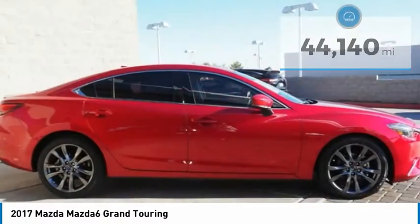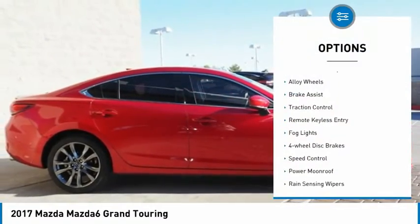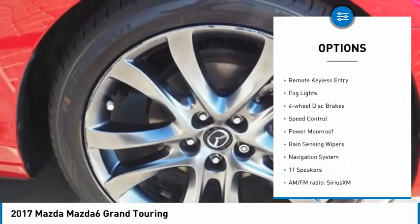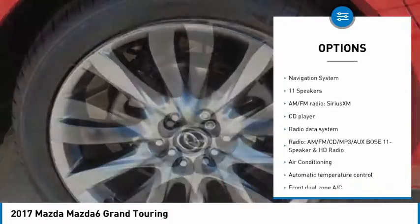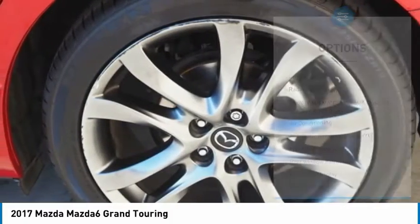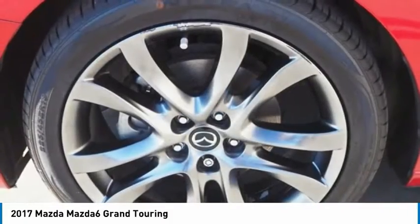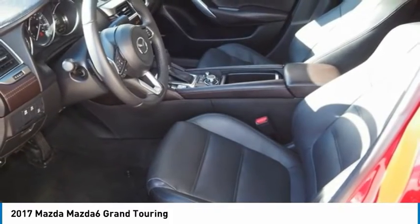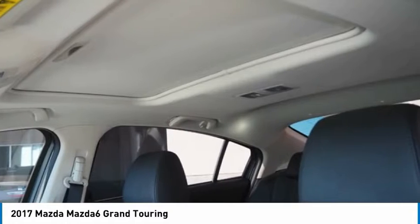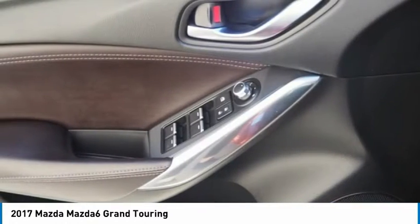Here are some of this vehicle's great options: electronic stability control, alloy wheels, brake assist, traction control, remote keyless entry, fog lights, four-wheel disc brakes, speed control, power moonroof, rain sensing wipers. A vehicle like this doesn't come along every day. Come in and get it before someone else does.